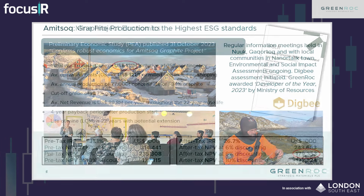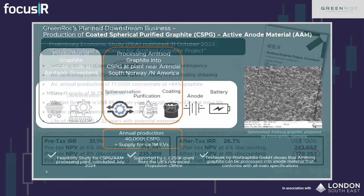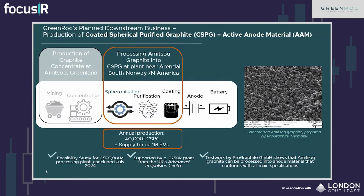A few details on the economics of this mining operation. We released a preliminary economic assessment last fall. It shows a relatively modest capital investment of about 130 million US dollars, and a positive net present value after tax at an 8% discount rate of 179 million US dollars.